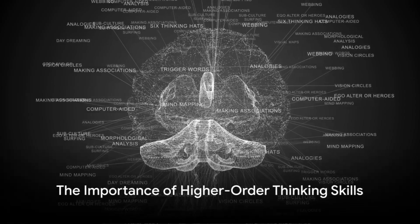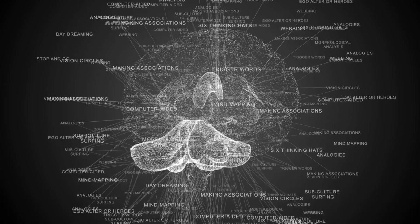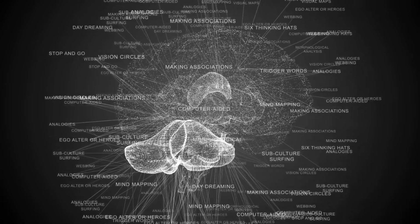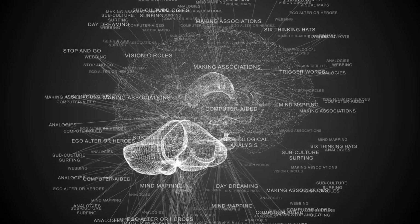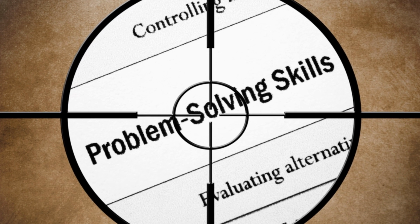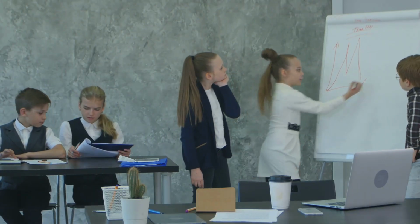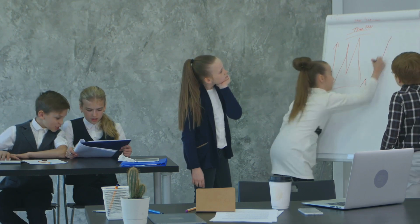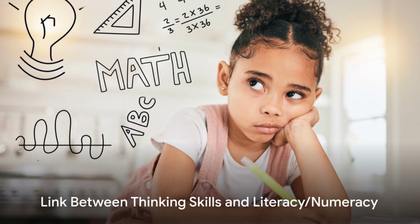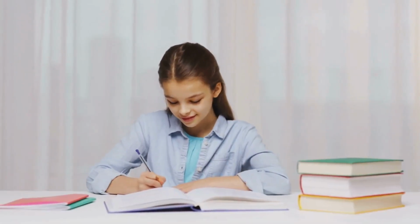Have you ever wondered why higher-order thinking skills are crucial in the educational landscape? Higher-order thinking skills, or HOT, represent a complex level of thinking that extends beyond the mere recollection of facts. These skills encompass analysis, evaluation, and creation, thereby equipping students with the ability to retain information and apply problem-solving solutions to real-life situations. It's worth noting that thinking skills are intrinsically linked to literacy and numeracy skills.